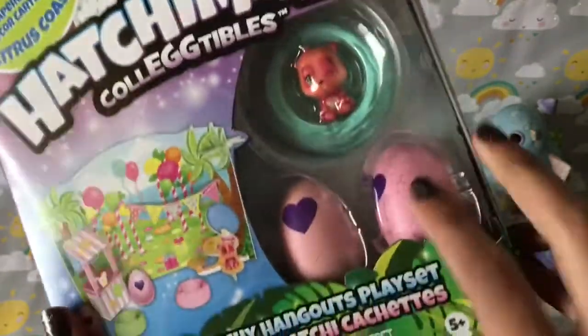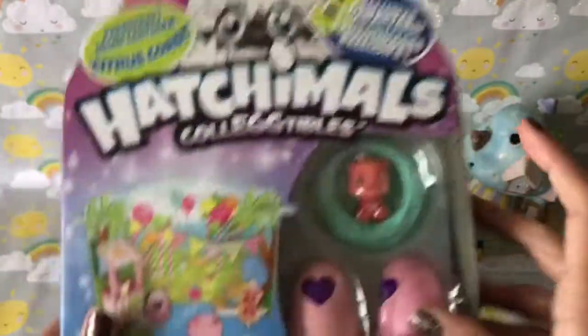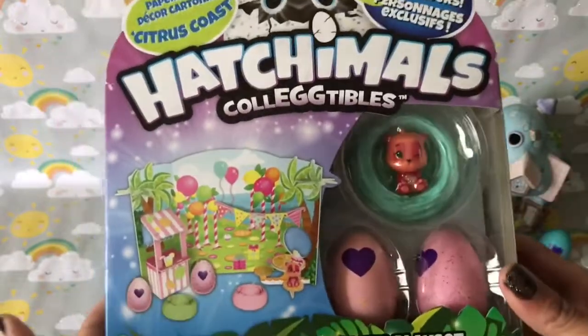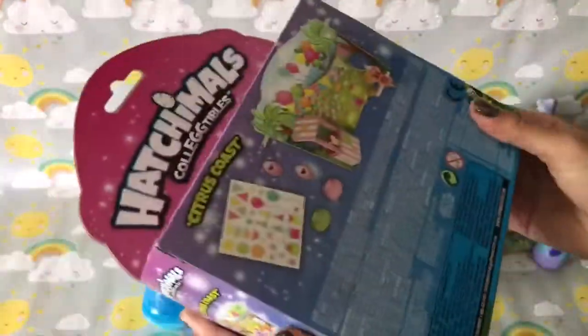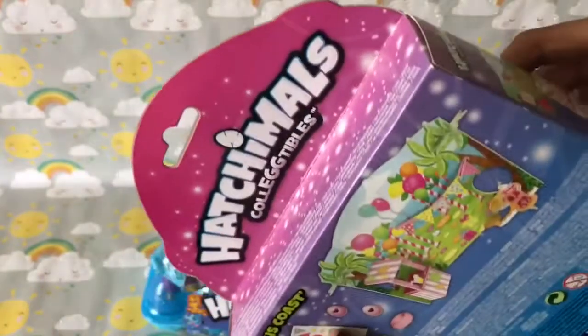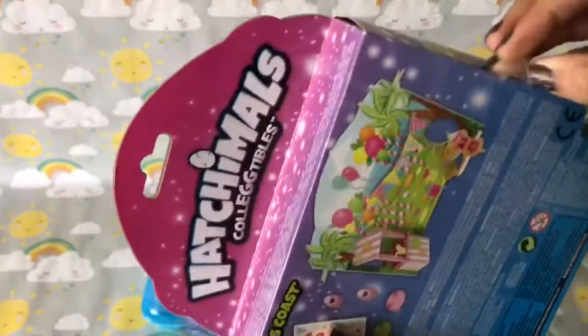Normally they're pink. A couple of eggs and a character, and it says here 3 exclusive characters, so I'm assuming it's this one and then these 2 that are the exclusive characters. So we're going to open that up first so that we can basically set up a little place for when I open the other blind packs and we can display them.